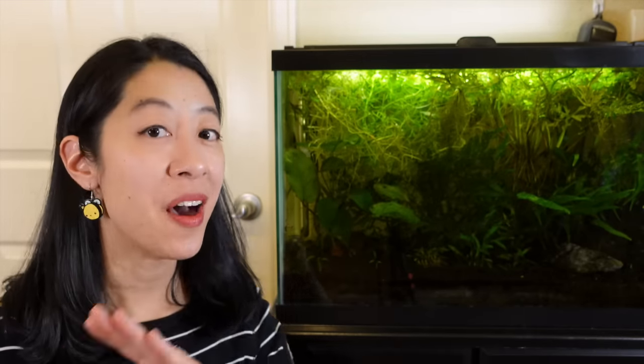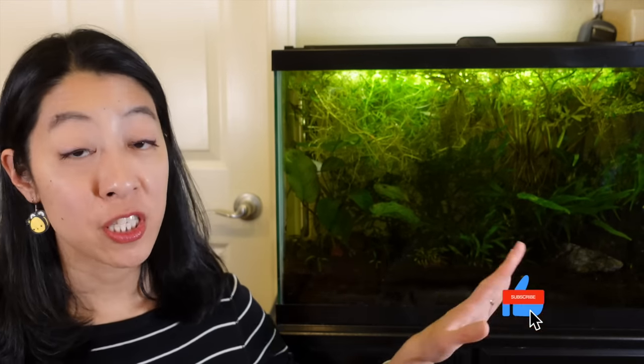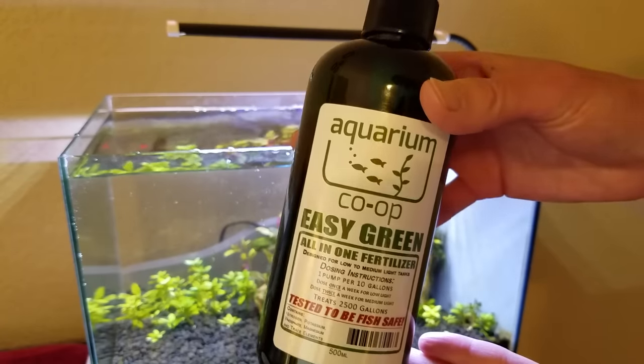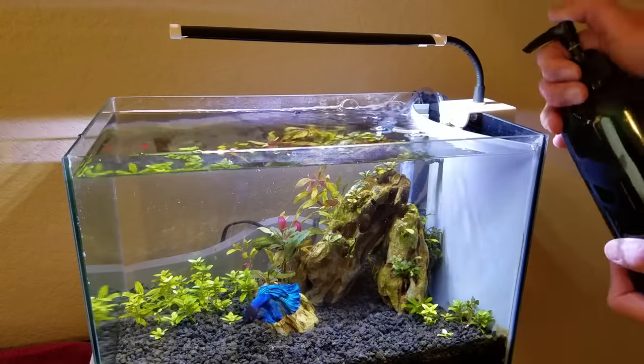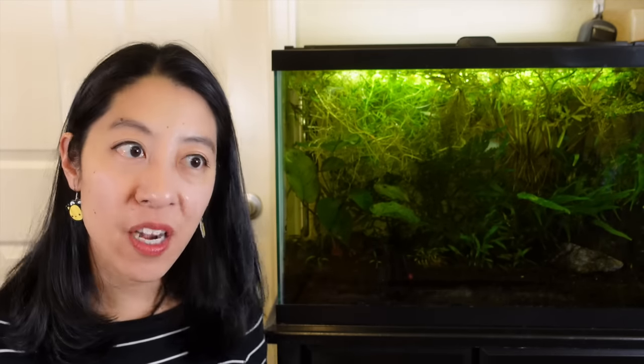However, if you are using some other type of fertilization method, or maybe you're relying more on nutrient-rich substrates to feed your plants, this number may not be right for you. So do your research. I'm just sharing what I personally do and what's worked for me in the past. Easy Green is not the only fertilizer I use, but I didn't want to cover it in this video because this one's mostly focused on nitrate.